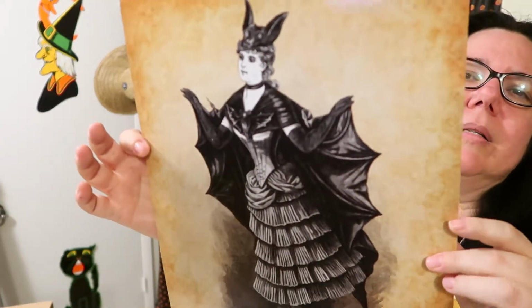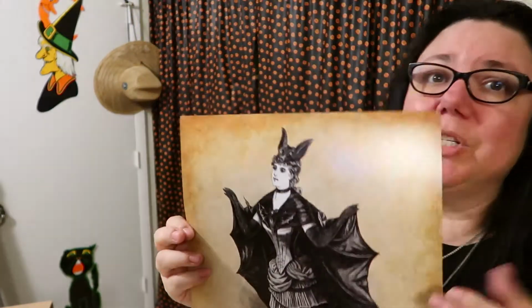I know there's a glare on it, sorry. But I thought she was really cool. And then there's another, actually got two more. One's a different costume, and then one's some bats. Those aren't here yet, so I'll probably frame those and show them to you once they're framed. But I'm gonna go ahead and put this back up.